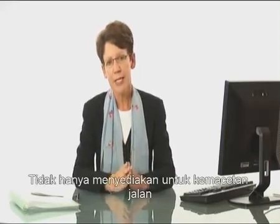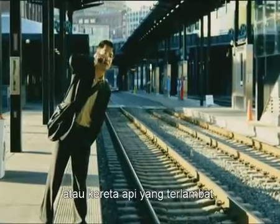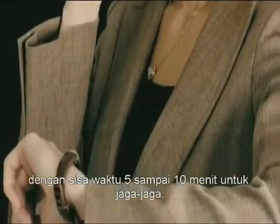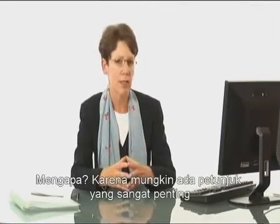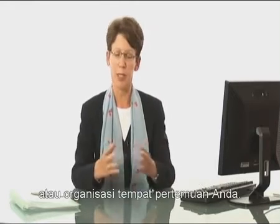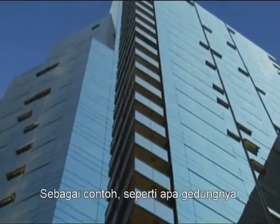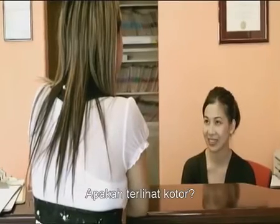Not only do you need to allow for traffic jams or trains being delayed, but ideally you would like to get to the appointment with about 5 or 10 minutes to spare. Why? Because there might be some very important signs that you can pick up when you get to the company or the organisation that you are meeting. For example, what does the building look like? What does the reception area look like? Is it tatty and worn down?